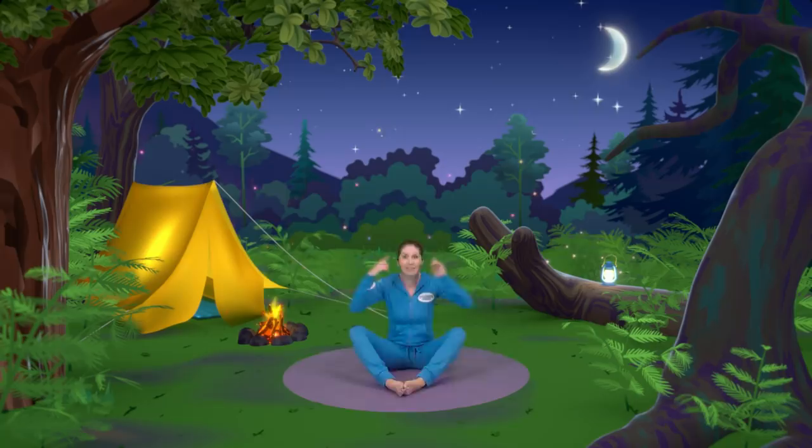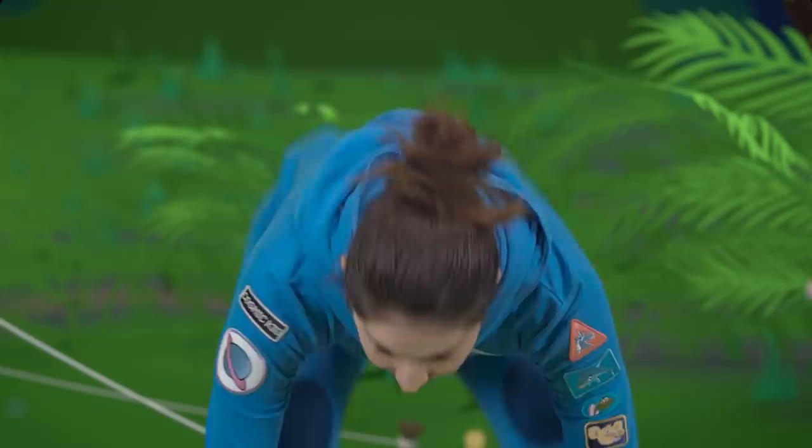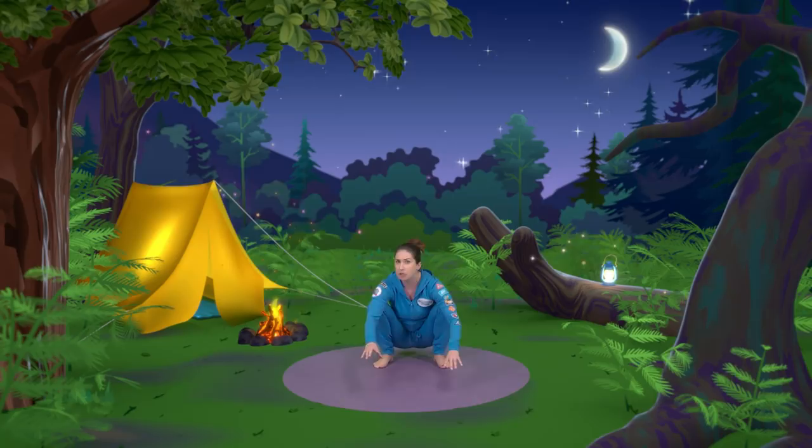And now that we've activated our hearing, we can hear the sound of a monkey jumping. Coming up onto our toes, after three, big monkey jump. One, two, three. This is our monkey friend, Mike, the cosmic space monkey. All right there. Now, I've got a little bit of advice.